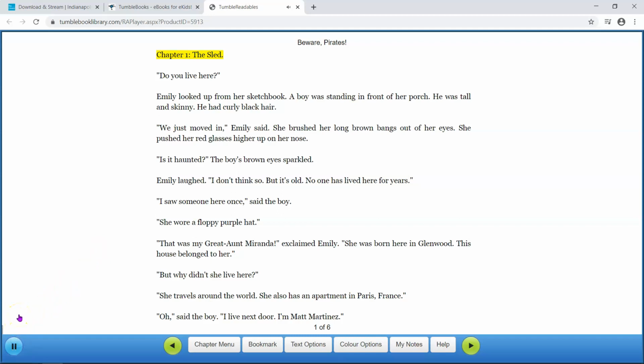Chapter 1. The Sled. Do you live here? Emily looked up from her sketchbook. A boy was standing in front of her porch. He was tall and skinny. He had curly black hair.